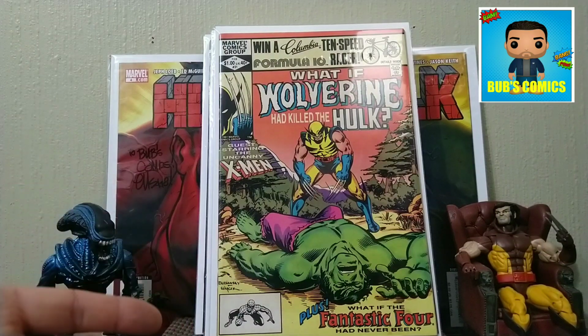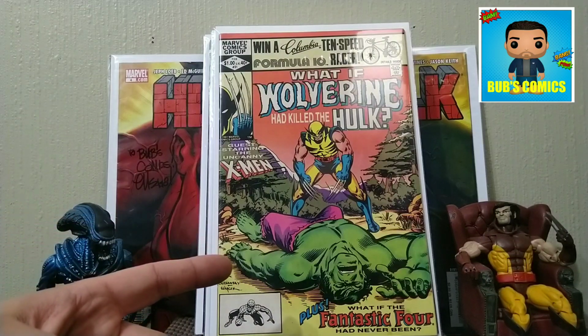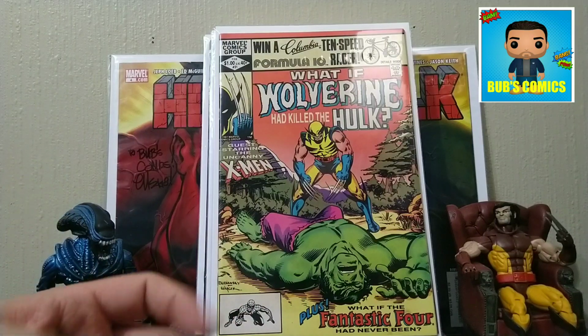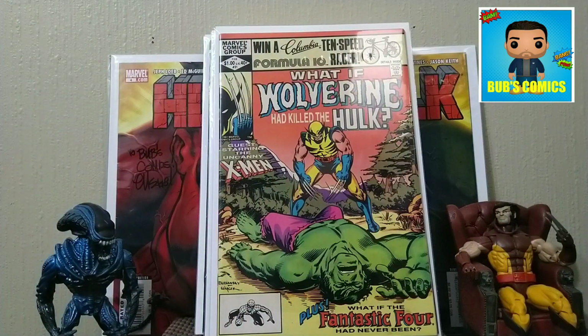So anyway, pretty cool book. I picked it up for like less than $5. Stole it as far as I'm concerned, because these days this one and the What If symbiote Spider-Man and a couple others, What If Jane Foster picked up Thor's hammer. There's a couple of other ones that are also in this vein. So not too many of those What If books are big books. But this one seems to pick up quite a bit of heat, and it hasn't really dropped off. It just kind of steadily rises $1 like every couple months.